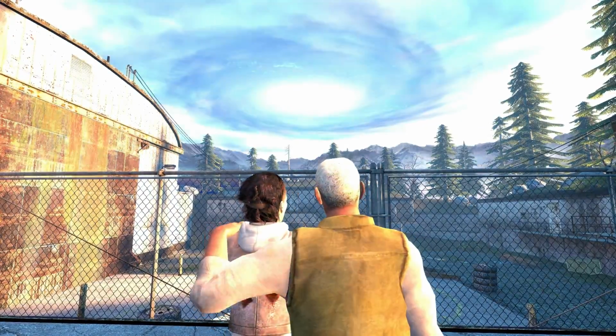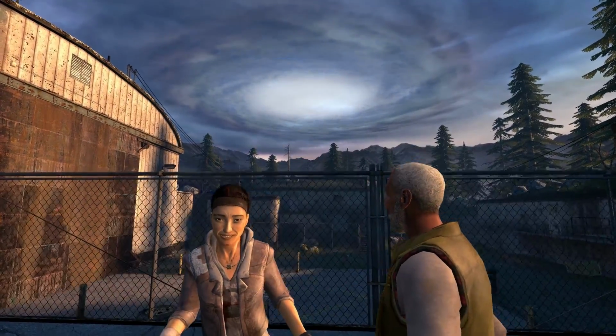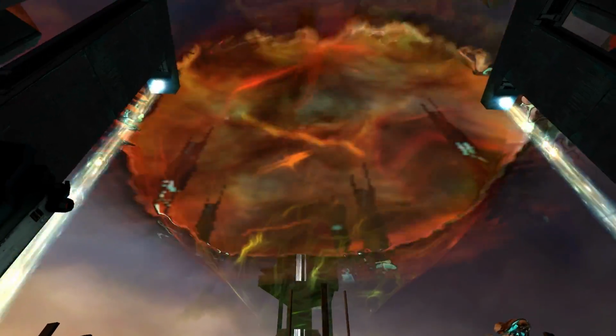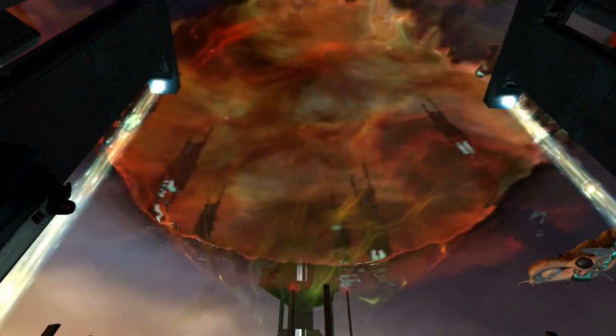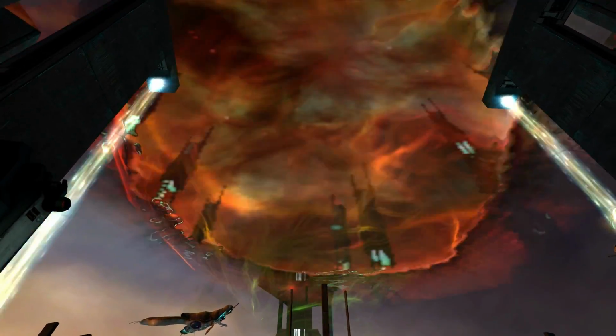It's possible the Borealis' teleportation technology holds the last possible opportunity for the Combine to re-establish communication with the overworld, as shown in the final moments of Half-Life 2, which would allow them to bring in a seemingly infinite number of reinforcements in order to enslave or destroy humanity once and for all.